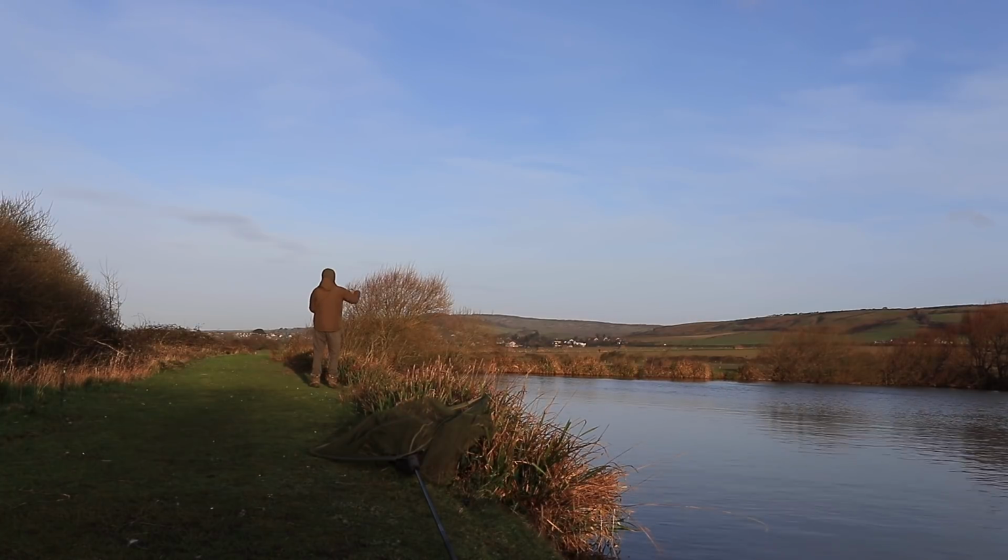Carp are very inquisitive and a little bit of noise and a little bit of fresh smell in an area could just bring them in, and hopefully they find your hook bait. So I'm not talking about filling it in, but if you think that your baited area maybe has gone stale, a few fresh baits in the area can just liven it up enough to get you that all-important bite.